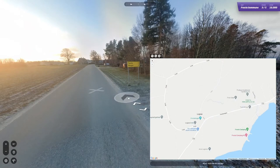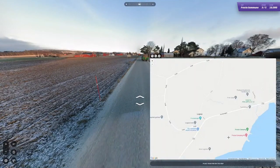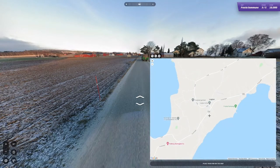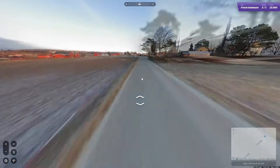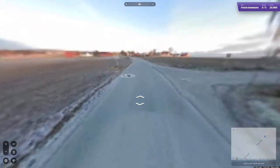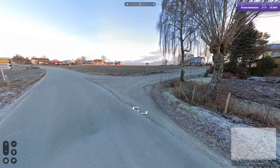That church is a nice place to go. Yeah, I think we might be on one of these bends. Let's see, there's tons of houses around as well. Well, let's go this way and have a look. Here we can get to Sørgrenda. Wait a minute.